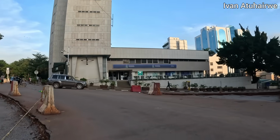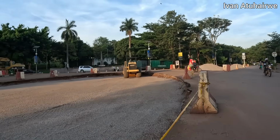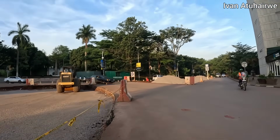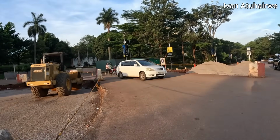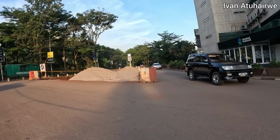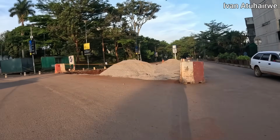Ooh, there used to be another big tree here. It was also taken off. Yeah. This is what it is. The Independence Monument is just right there. Standard Chartered Bank right here. So I'm going to be finding myself heading towards the other side. It's okay, I can go.